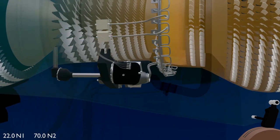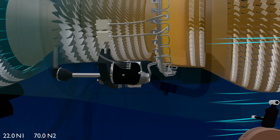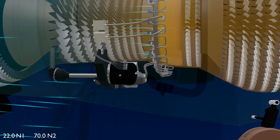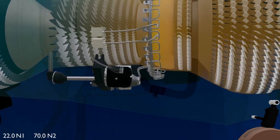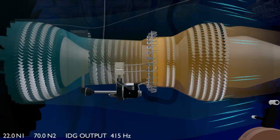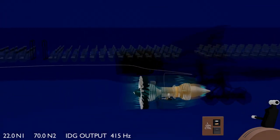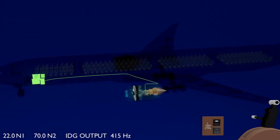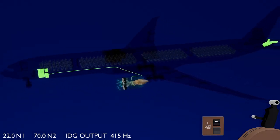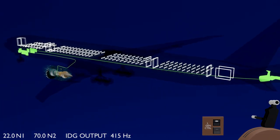Therefore, the IDG is a combination of a constant speed drive and an AC generator. The constant speed drive ensures the generator is driven at a constant speed, despite the changing N2 RPM. As a result, the generator gives a steady 415 Hz output, ready to be supplied to the aircraft loads. Ensure the IDG breaker switch is on, and the IDG will automatically supply power to the left buses, and the APU generator supplies only to the right buses. The load management system, now with two sources of power, stops shedding the non-essential loads. The galley equipment and entertainment systems are now available for use.